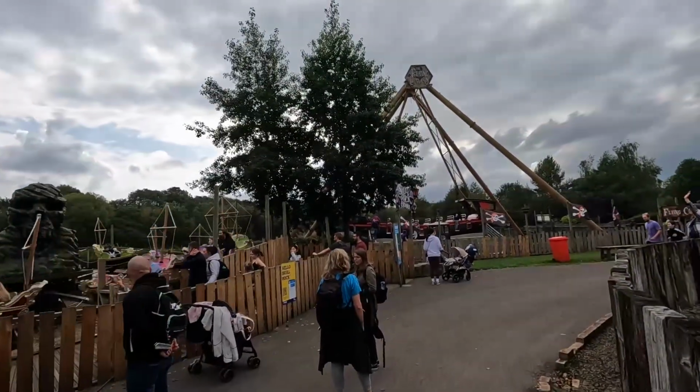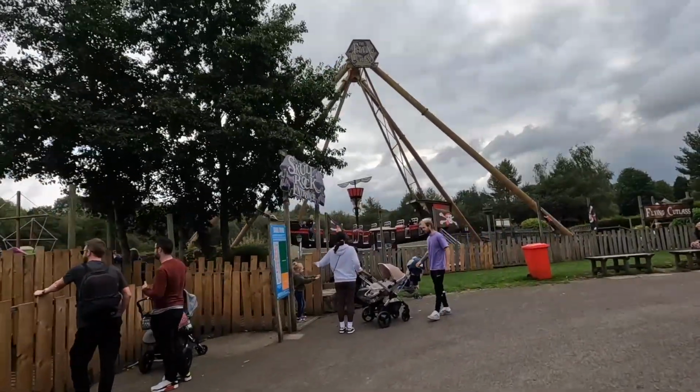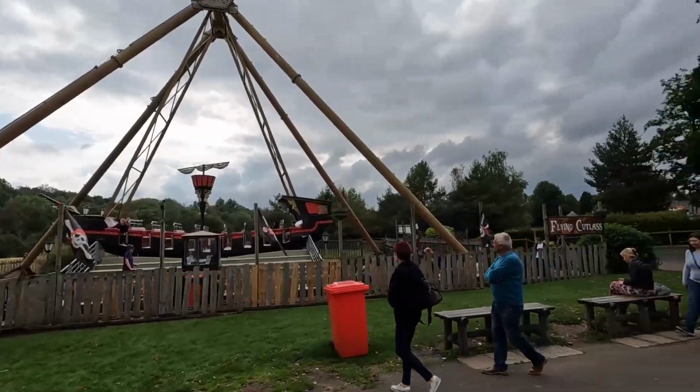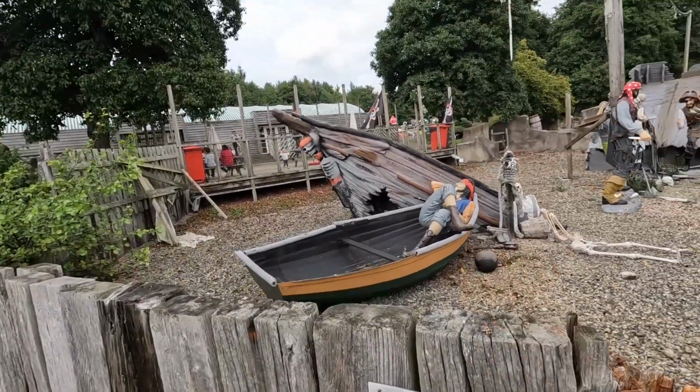Yeah, the Flying Cutlass looks great. Looks like it might have had a repaint recently actually. Love all the black and red there. Yeah, it looks really nice. Love all the flags out the front as well. That's a nice touch. Yeah, this guy taking it easy in the boat.